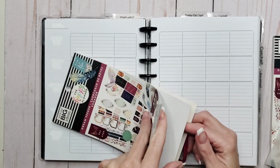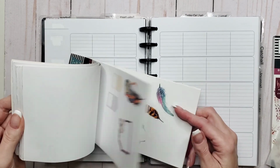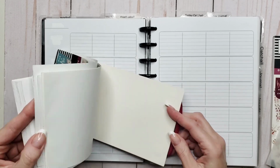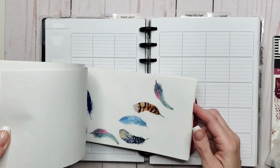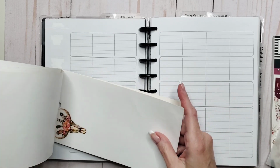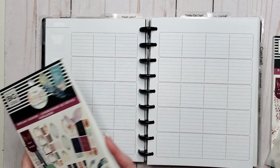So we're going to use these feathers. They're not really my thing. I also really don't like the heads. Where are they? There's heads in here somewhere. Where did I finally manage to get rid of them? These things. They kind of creep me out, man.